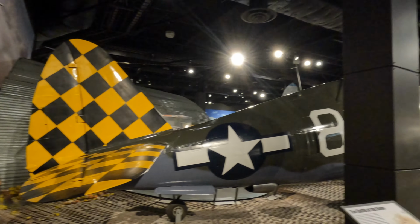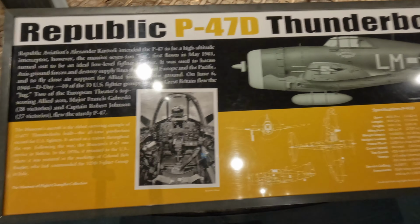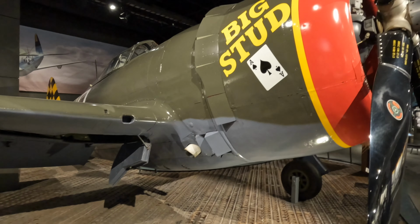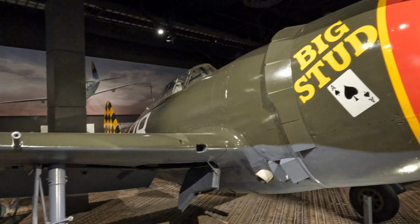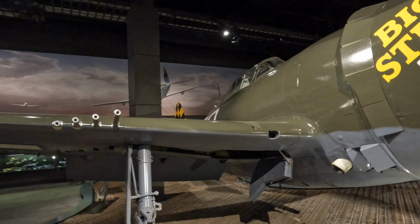Post in the way, but nice shot. The Thunderbolt. These things were considered pretty indestructible. They always came back. There's a fighter plane called the Jug. It had 8 .50 caliber machine guns, which was a lot.